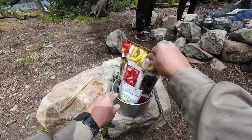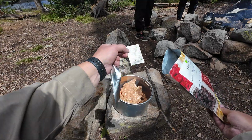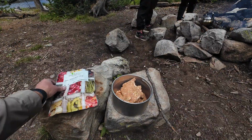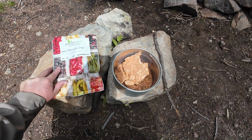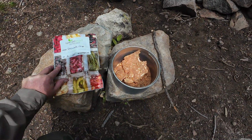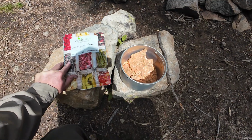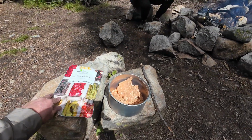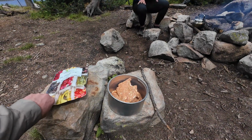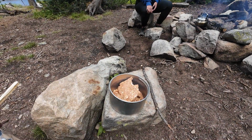Oh, check that out, everybody. Take out the oxygen packet. Look at that. It looks like the stuff in the bottom of Max's dog food bag when we're all about ready to get him moved for food. So, okay. And always, forever, tidy, tidy, tidy. We always got to keep ourselves clean.